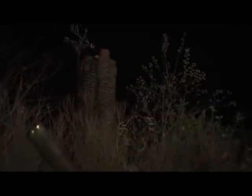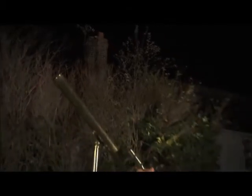Good evening. For this program, we're going to talk about the strange little planet Mercury. So first of all, over to Chris Lindsay for a quick rundown.